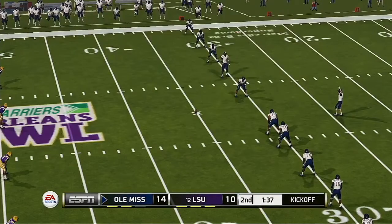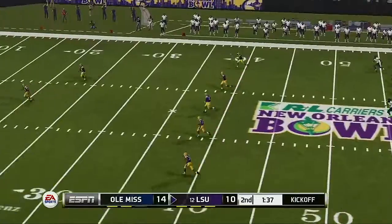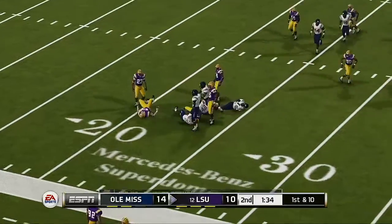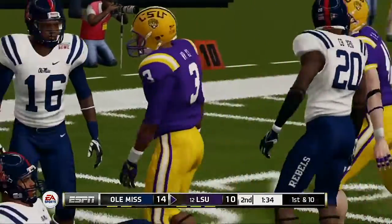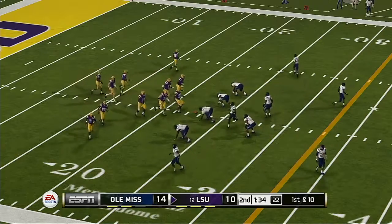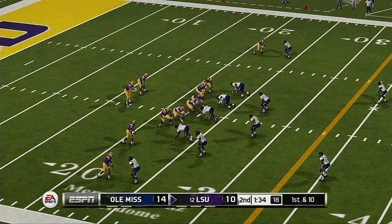Brad, I thought that was a textbook drive. I thought they did a really good job of showing balance, mixing the play calling with the run and the pass, just an overall well-executed touchdown drive. He's to the 20. Brought down at the 23. Momentum swings have been fairly even. And with so little separation, this game can be drastically changed on just one or two plays.